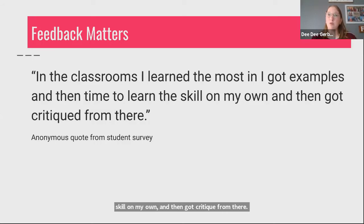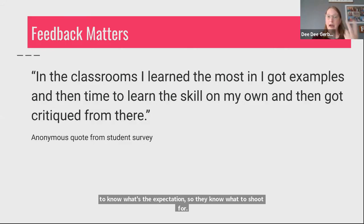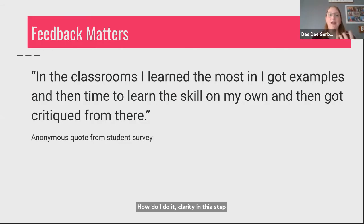And I like to do this with all of the different assignments that I do, because I always want students to know what's the expectation, so they know what to shoot for. There's clarity, right? How do I do it? Clarity in the steps that it takes to get there, and then feedback so that they know they're doing it correctly. And that's how I know they're running the mile, because I'm checking in with them, that they're moving and their effort is done in the correct way.